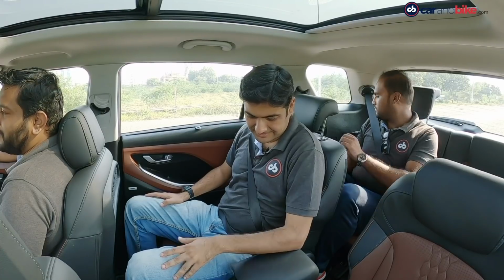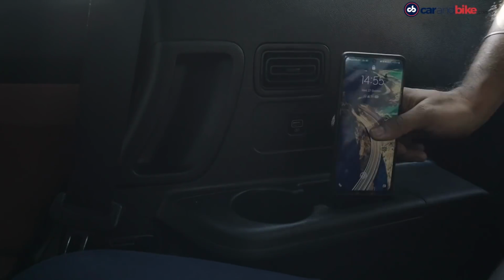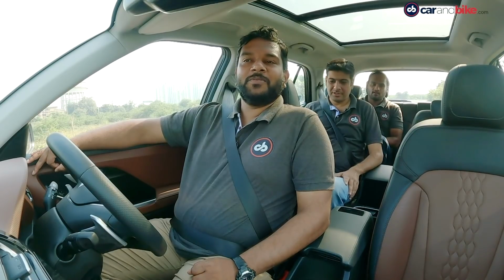Yeah, so features, obviously I have aircon vents, and I have two USB ports on both sides, cup holders, and a place to keep my mobile. So these are the features that I get here in the third row. Alright, Shams, what about you?